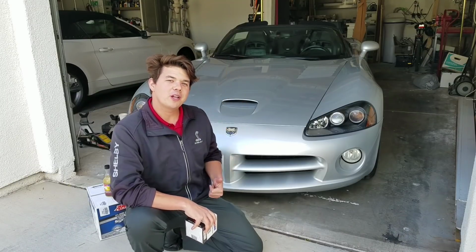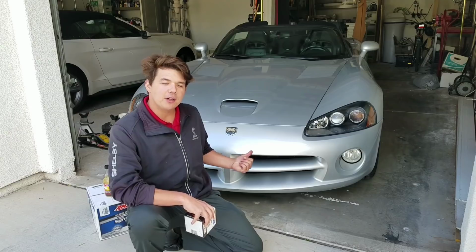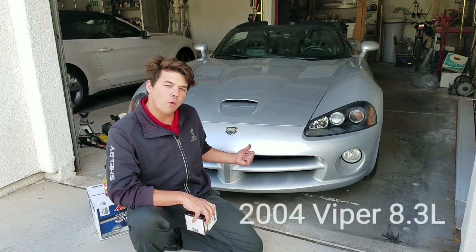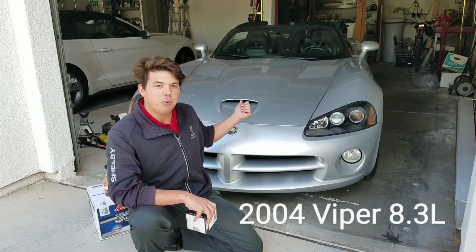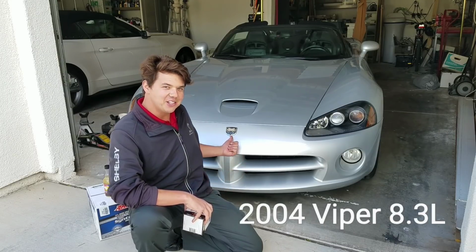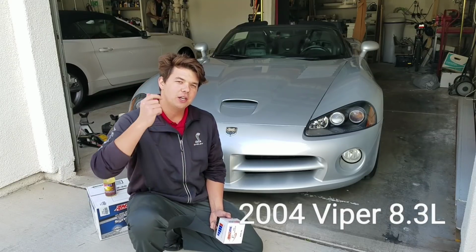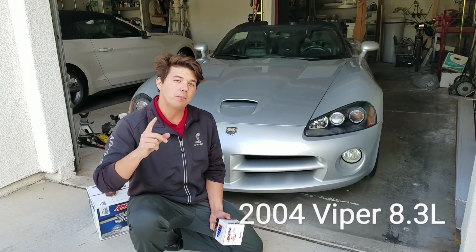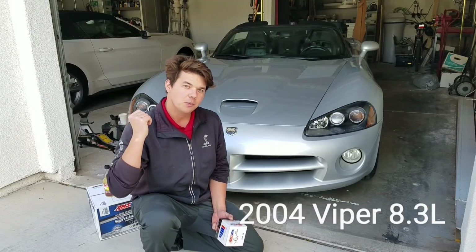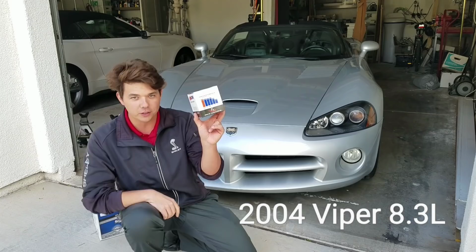So today we're working on this awesome Generation 3 Dodge Viper. This is a 2004 model, and this has the 8.3 liter V10, and nothing like some good old snake eyes. Good power. And what we're going to be doing is the oil change, motor oil flush, and we're also putting in our fuel injection cleaner, which is that yellow bottle behind me. But first I'll show you the filter we're putting in.